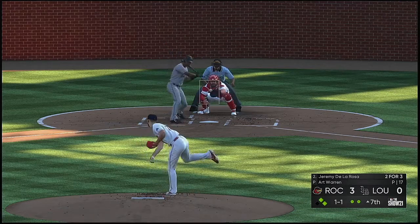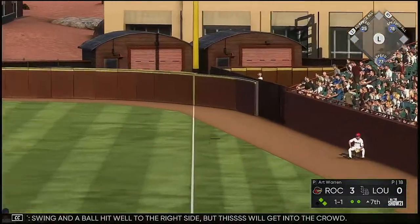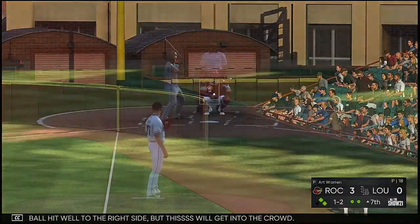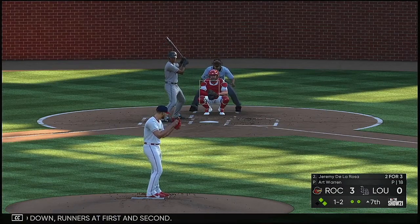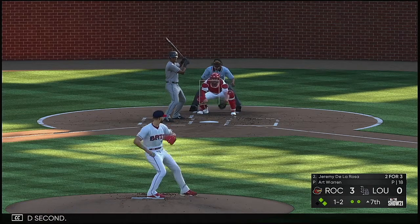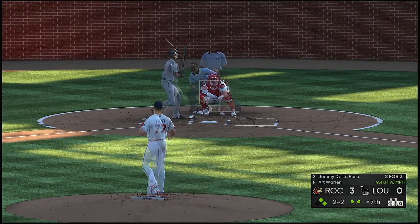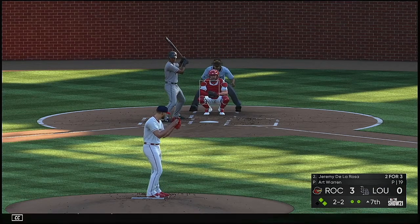The set and the 1-1 pitch. Swing and a ball hit well to the right side, but this will get into the crowd. Two down, runners at first and second. And he lays off it to even the count 2-2. Now 2-2, two on, two out.